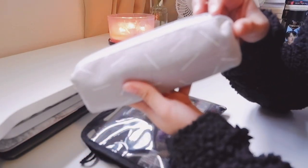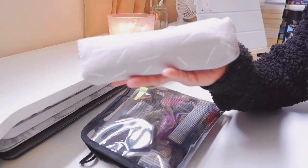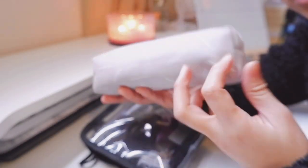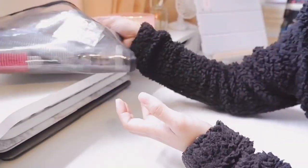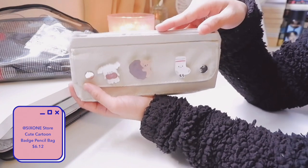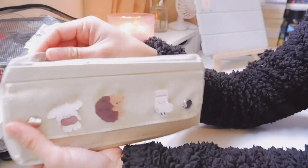I need to change my pencil case. Yeah, here we go. Oh, look at this. This one is broken already. You can see, I guess so. But I want to change it. And here's my new pencil case from AliExpress. It has 3 pins. Yeah, look at this.